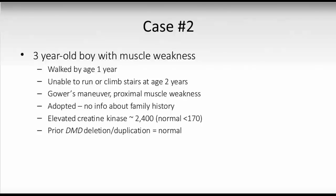The next case is a 3-year-old boy with muscle weakness who we saw. He walked at age 1 year but was unable to run or climb stairs at age 2. He had a Gowers maneuver, which is a manifestation of weakness. He was adopted, so there was no information about his family history. He had an elevated CK, which is the muscle enzyme, and previously he had been tested for Duchenne muscular dystrophy.